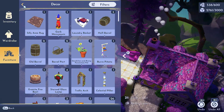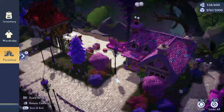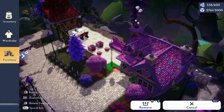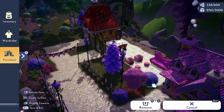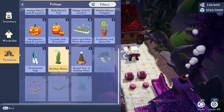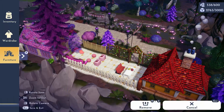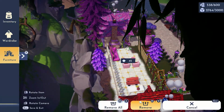So I ended up using that trellis up front. Trello. I use the program Trello a lot for work. Anyway, trellis up front and a little bit of fencing. I ended up having to open that fence just a bit, but it works because Minnie could go right through that little gap and enter the area. I would like to be able to put one of the doorways or something there, but it just doesn't work because you can't put something that close to her house. But when we get to the walkthrough, I think it kind of works because you can just run through there.